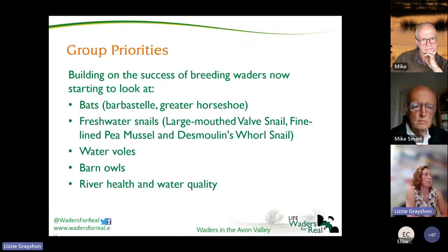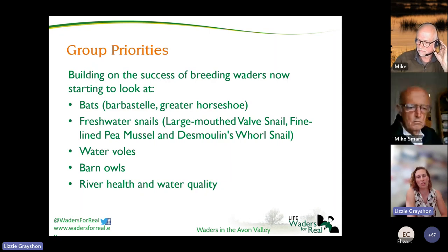And we're now looking at building on what we've been doing with breeding waders with a number of different species. And a really nice thing is that all of these things work together really well. There's a lot of the same crossovers in habitat types and specific habitat features that all these different species require. So that all works quite nicely. And different people have different motivations. So someone might be really keen on water voles, and that's great. They can go and do some work for water voles, and that's probably going to have a really good knock-on for a number of the other species as well.